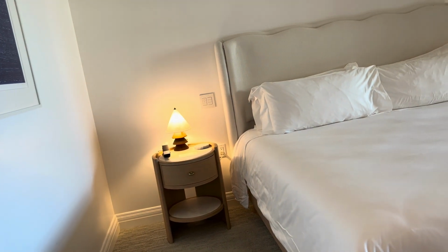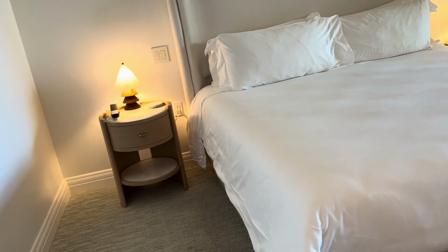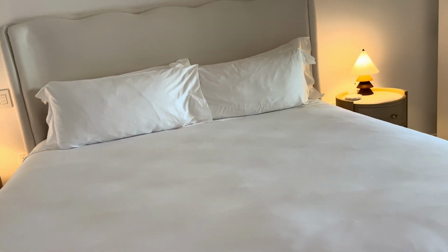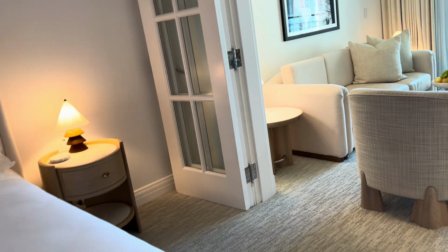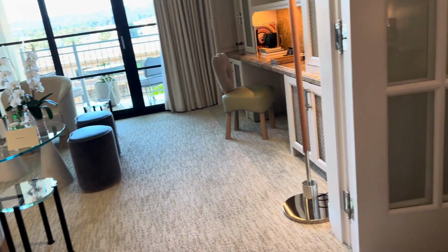Not sure I'm going to be able to read anything. Look at the low set bedside lights, and there's no overhead light. Doors between the bedroom and the sitting room.